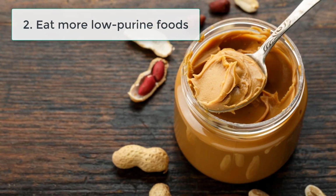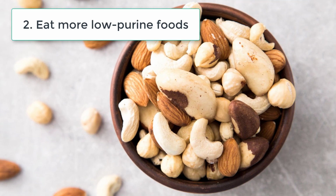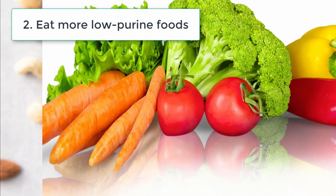2. Eat more low-purine foods. By switching from foods with a high purine content to those with a lower purine content, some people may be able to steadily lower their uric acid levels, or at least avoid further increases. Some foods with low purine content include low-fat and fat-free dairy products, peanut butter and most nuts, most fruits and vegetables, coffee, whole grain rice, bread, and potatoes.